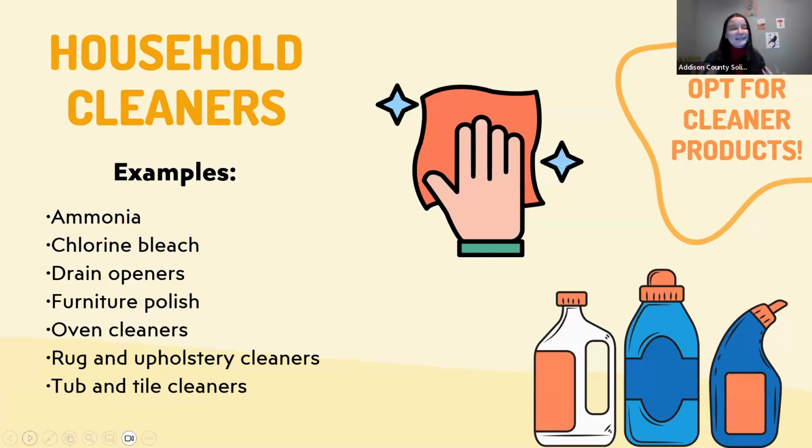The next category is household cleaners. There are a lot of household cleaners that have dangerous ingredients inside of them, therefore making household cleaners needing to be managed as household hazardous waste. Great examples are ammonia, anything with bleach in it, anything with chlorine bleach, drain openers, furniture polish, oven cleaners, rug and upholstery cleaners, tub and tile cleaners. All of these items are household hazardous waste and need to be managed as such.